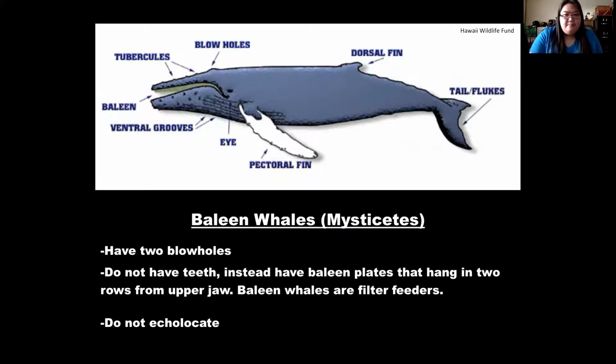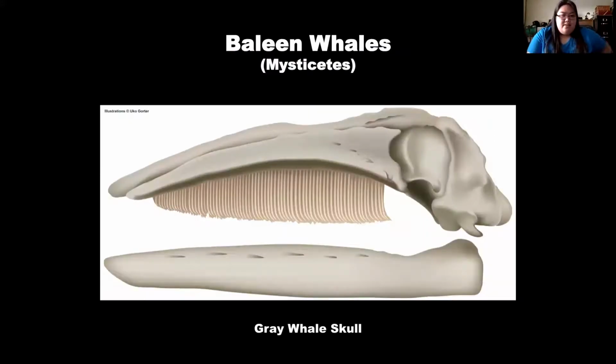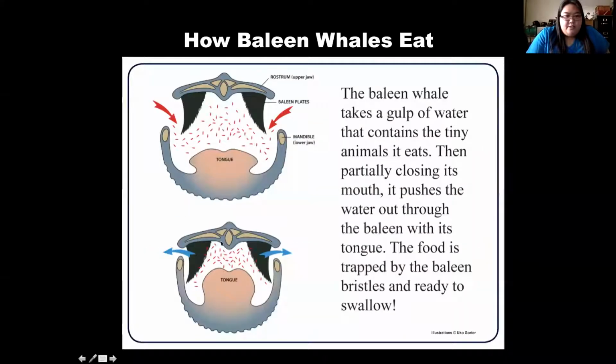like that. And so this is a gray whale skull, and you can see the baleen that's hanging from their top jaw. It looks like a push broom just hanging out from the top of their mouth, and they'll use that like a filtration system.